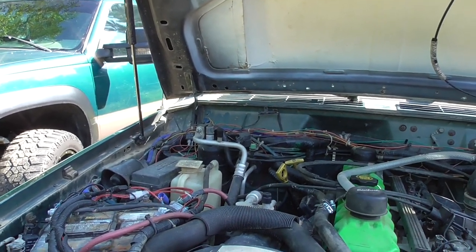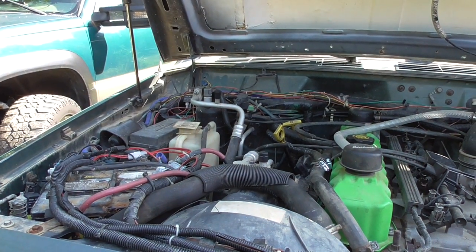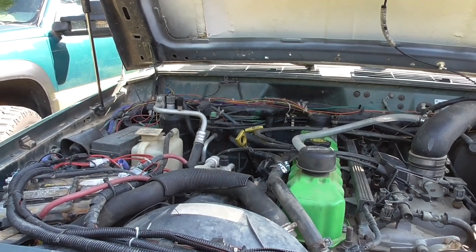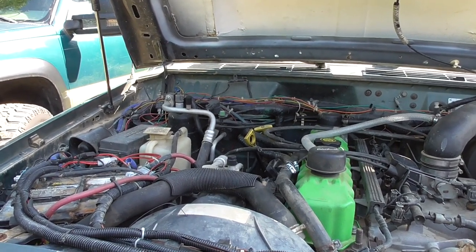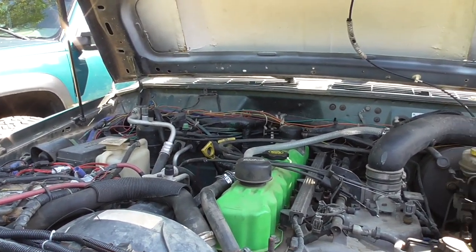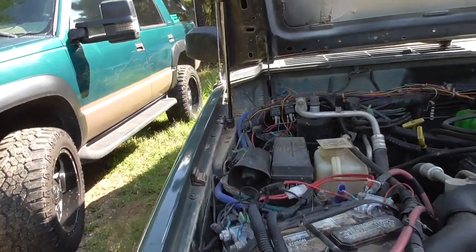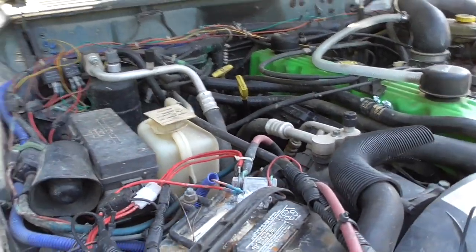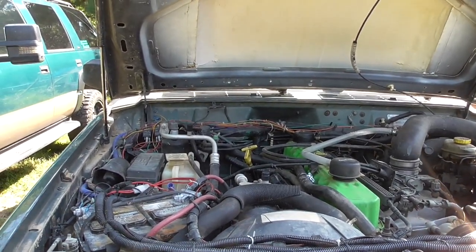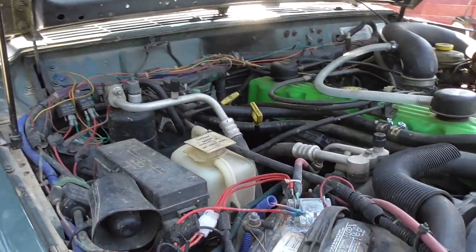I've been noticing the reservoir's been empty. I filled it up the other day. Came out here this morning, started it up, and went back inside, did some stuff, came back out, and I smelled a strong smell of coolant. I came over here to check the reservoir, and it was empty, so I filled it all the way up to the top. And when I got back home after work today, I noticed it was empty.